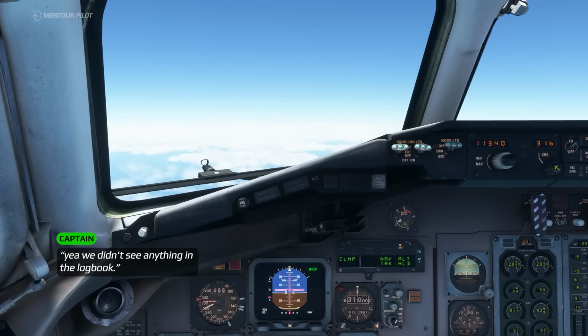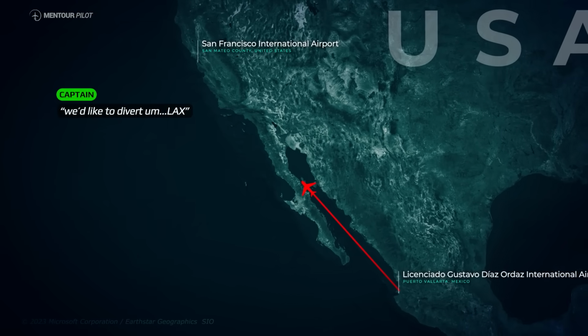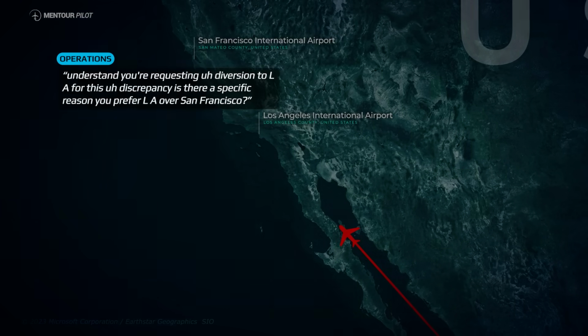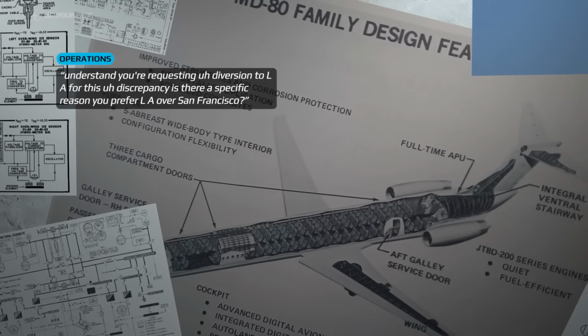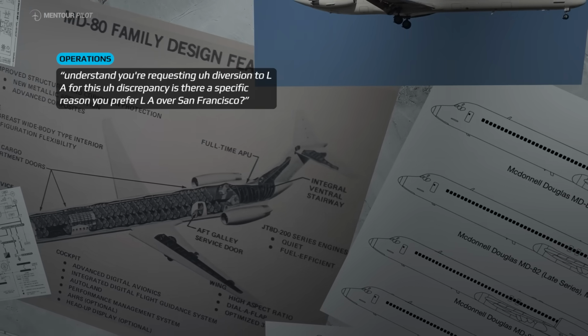In any case, Captain Ted advised maintenance and operations that they wanted to divert to Los Angeles International Airport, LAX, instead of continuing towards San Francisco. And when operations heard this, they were clearly annoyed by this fact and wanted him to clarify why they couldn't just continue towards San Francisco instead. Now, this is the kind of thing that just makes my blood boil.